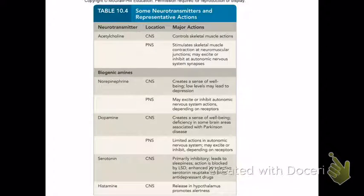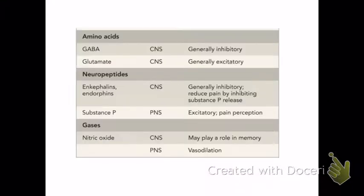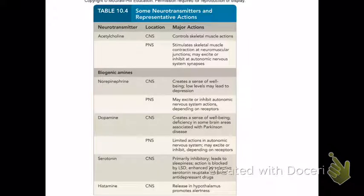I did, however, pull this chart from the textbook, but it goes through some of the more common ones, not all of them. Acetylcholine first, and I'm just going to point out a couple of them, but the norepinephrine, that's like happy, everything's going good, happiness. And they say that exercise actually releases norepinephrine and, on the next slide, endorphins. So exercise is supposed to make you happy. However, my mom says it doesn't for her. I do think it does.